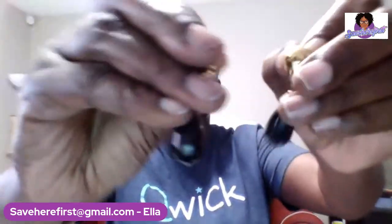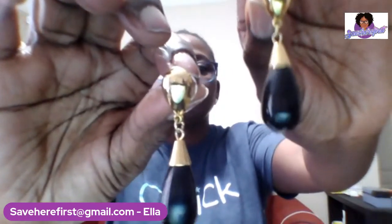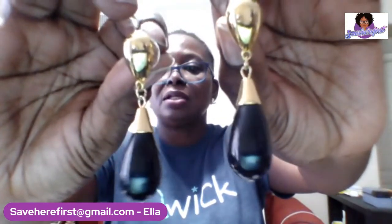Nice earrings. These are pretty cool. Their backing is different. But you know what? This is the earrings, the pear drops or whatever you can call it. Look at that. It's nice earrings.